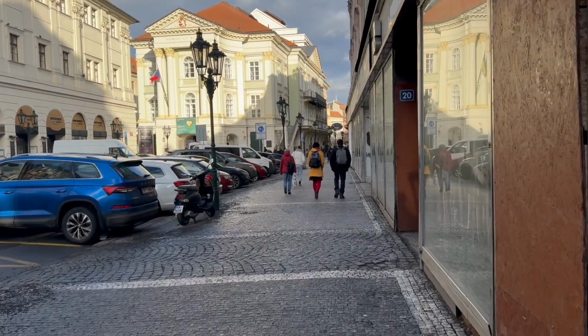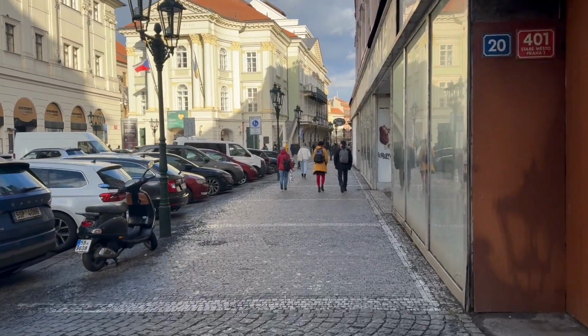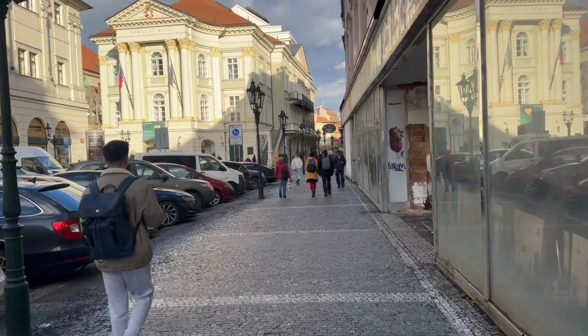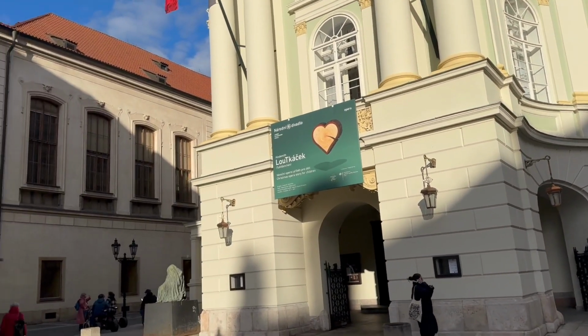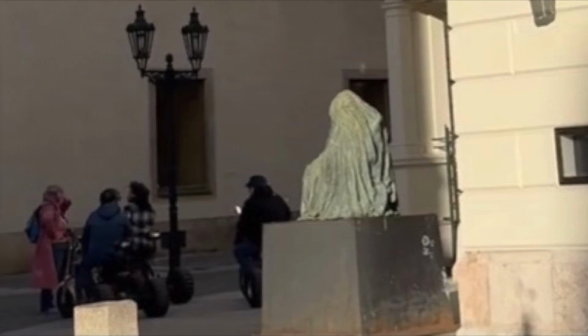The only way that you can see the interior of the theater is by booking a guided tour or by getting tickets to see an opera, a play, or whatever show is running. We couldn't go inside, so we glanced at it from outside and also saw this really creepy statue.